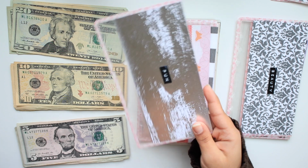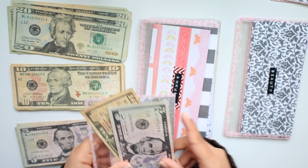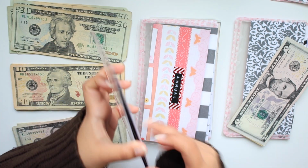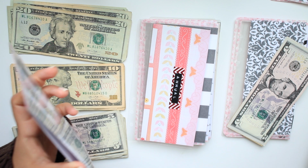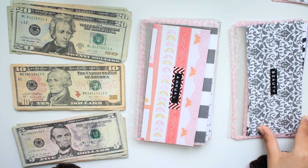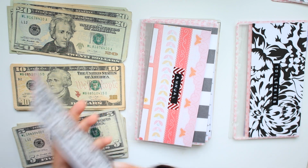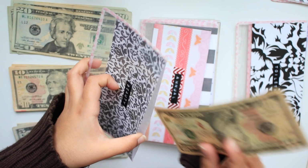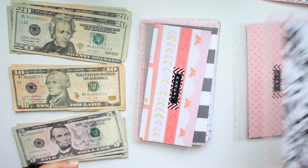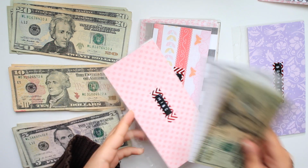Fun will be getting 15. Oops. Actually, looks like fun has a 5 left, so I'm gonna pull that out. Funnel 15. Beauty has 2 left. Pull that out, and then this will get a 10. Toiletries will get nothing. Miscellaneous will get 10. Let's see what we have here.